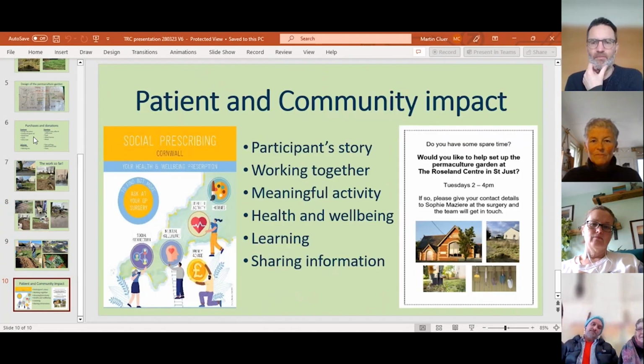So the whole aim, I suppose, as well as having a fantastic space for the Rosen Centre, is to bring the community and patients together in meaningful activity outside in the garden, to promote health and wellbeing and learning. So we're sharing information through Facebook pages for the centre, and I've got a social prescribing Facebook page now, posters up in the surgeries and various things.